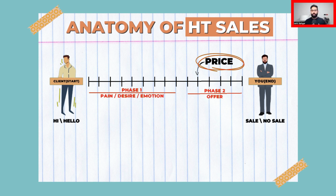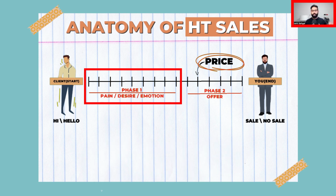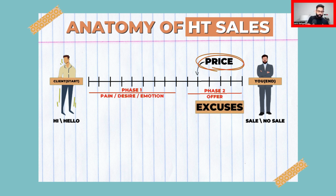The sale is not happening because you messed up over here. You messed up at the first point. You didn't make them believe why their pain is so big that they need a solution today. You didn't make them believe why they need to pay you to fix this problem in the first part. That's why the sale didn't happen in the second part. It's never the price, it's never the offer. People are already sold on you in the first part. If you're not going through pain, desire, and emotions, why they need it, they will be coming up with excuses here. This is the make or break of a sale.